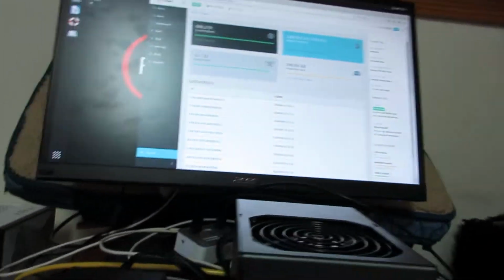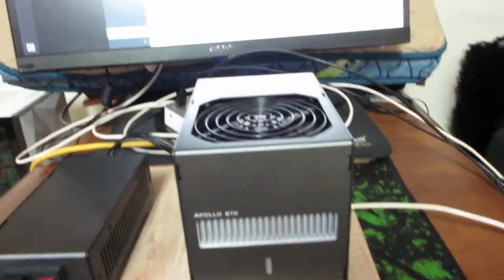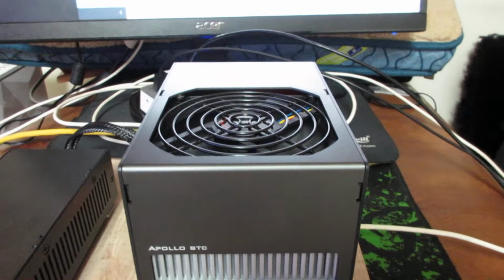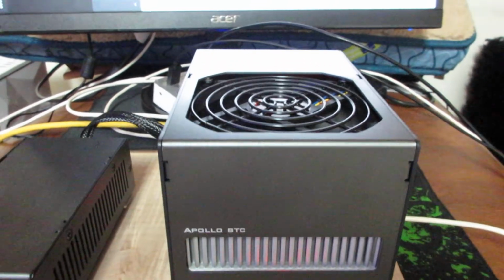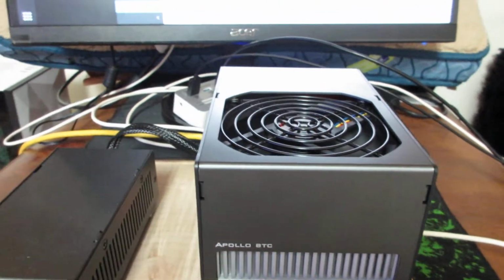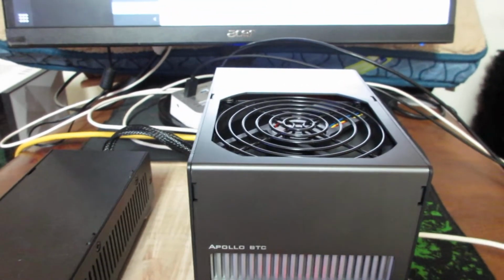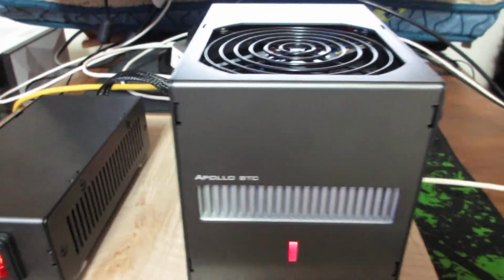What I'm doing here is a little film on the Apollo BTC miner. It's from the Bitcoin Talk website. The seller sells at a Futurbit website, but he's also on Bitcoin.org to support it. This is what the miner looks like.